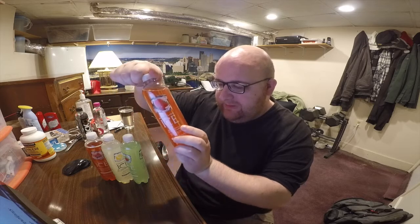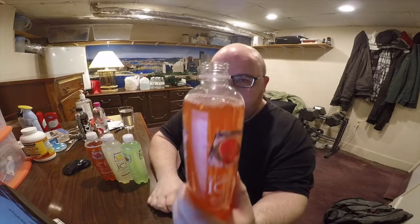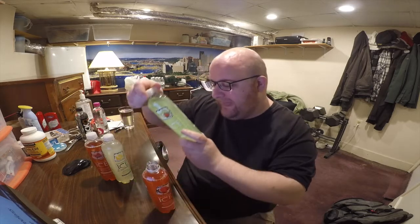But we're going to open them up and just do a taste test comparison. So here we go. Here is strawberry watermelon. Okay, a little bit of carbonation there, but not much. Kind of smells like peach, actually. It says strawberry watermelon. It smells like peach.